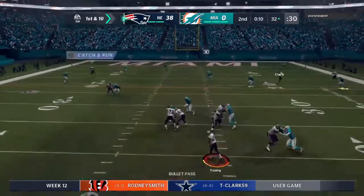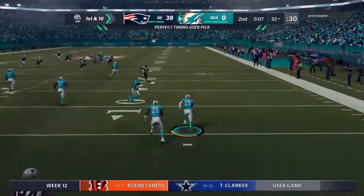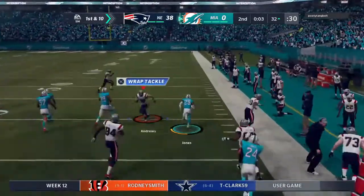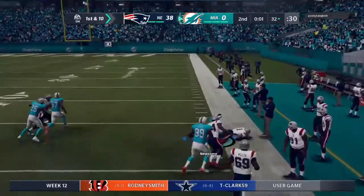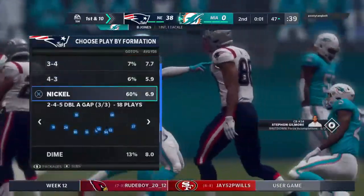They'll try and start this drive in the air. He's going to go deep for Funchess. And now this is intercepted. My goodness. Brandon Jones picking it off. And his guys have got it back at the closing stages of the first half.